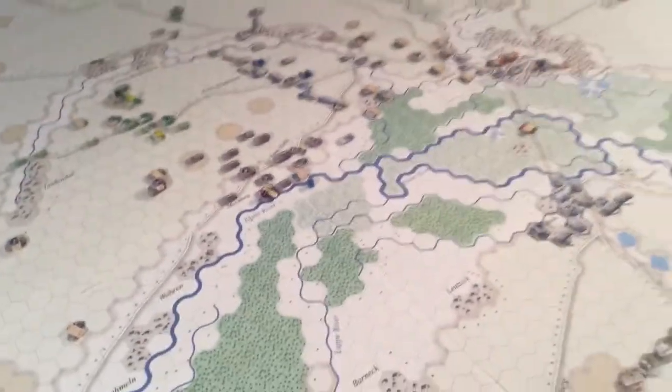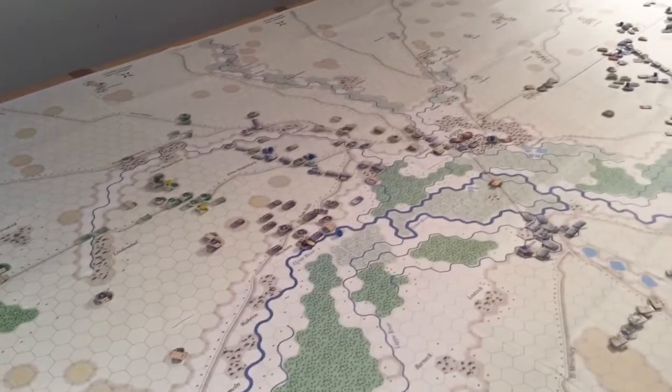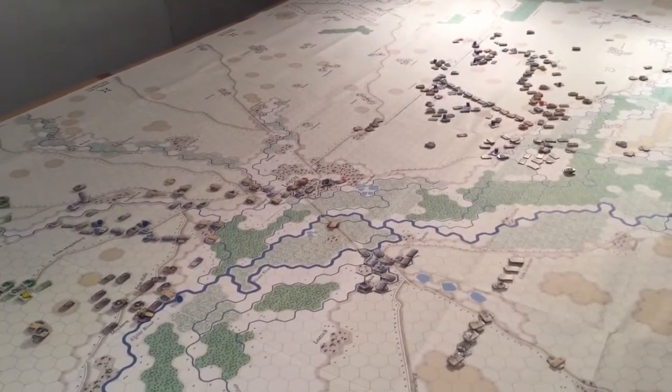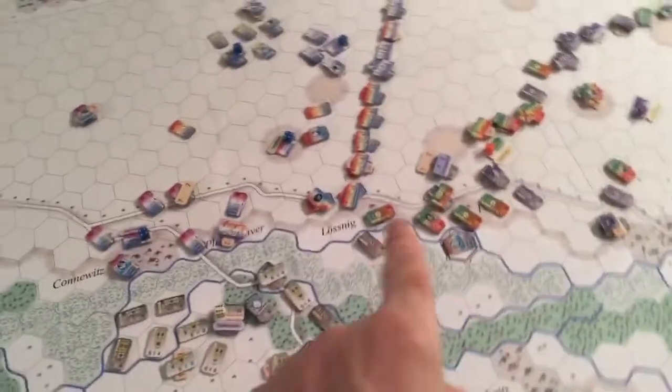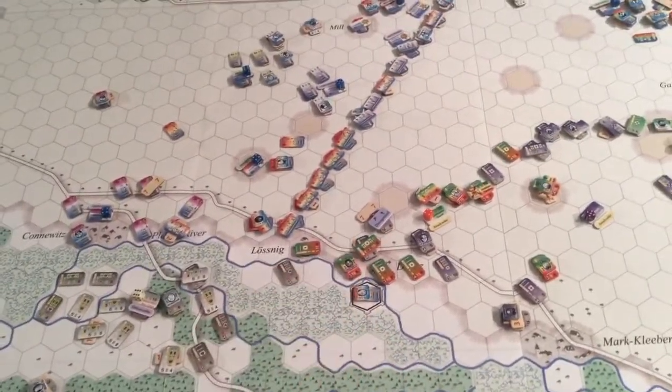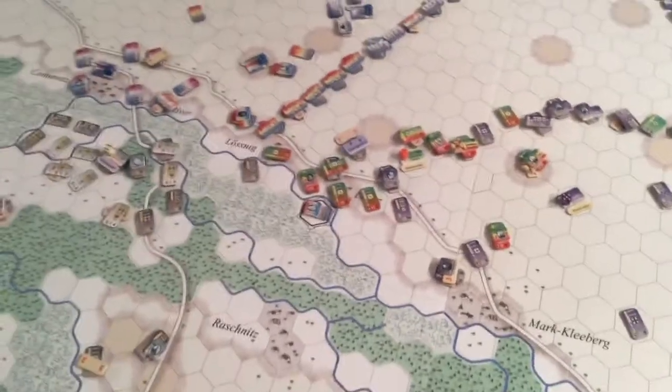Right, so there we are. Lots of thoughts. I mean, the difficult play at the moment is Napoleon's play, though. You know, you have to be careful. I was a little bit rash down here a turn or two ago, where the Allies thinking, oh, I've got this, and you can quickly find yourself in a poor position.